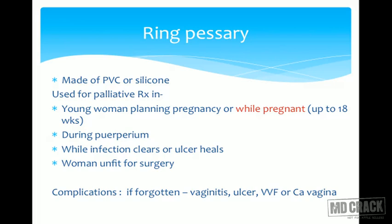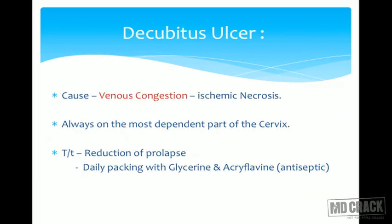Complications: if this pessary is forgotten, it can lead to vaginitis, ulcer, vesicovaginal fistula, or even cancer of the vagina. So this pessary is to be removed every day, cleaned and reinserted to avoid infections. But if it's forgotten, it can lead to these changes.